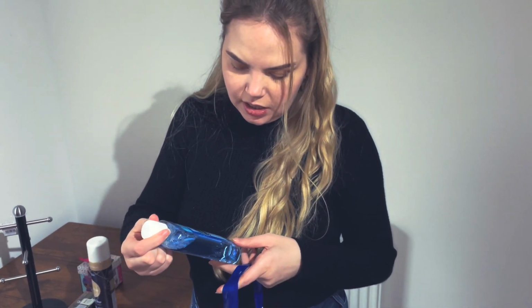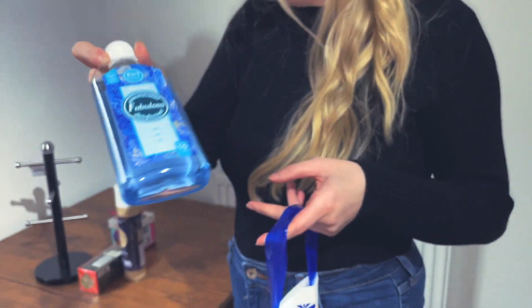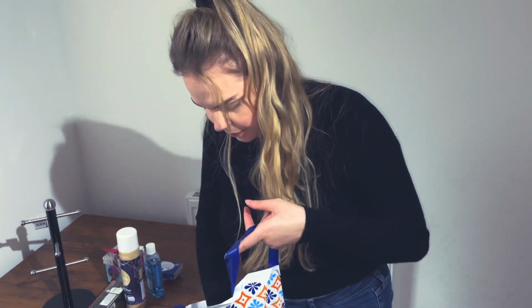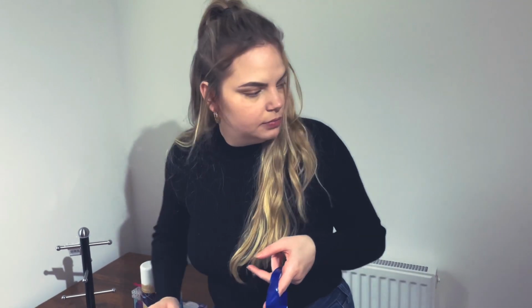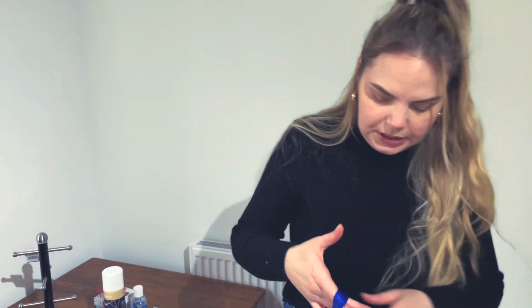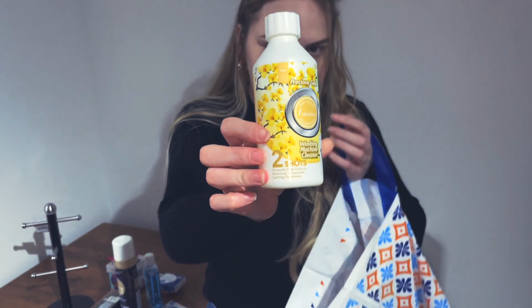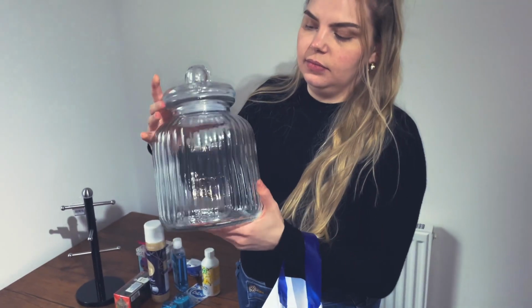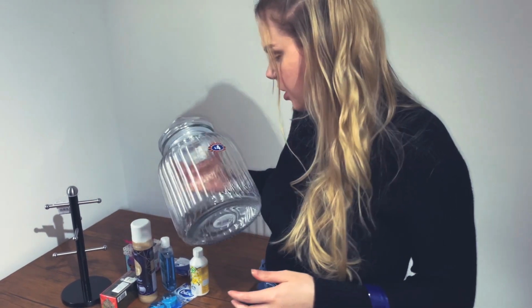Got some of that. Just picked this up for Maya for her birthday. Some more Fabulosa. It's a bit like the Sephora one you get. And for my head, some toilet tablets. And then this is for the washing machine. I wanted to try that out. That's another Fabulosa. And then also from B&M, I picked this up. So I've got some black ribbon that I will tie around to make a bow. And this will be my new cookie jar for the kids. So that's what I've got from B&M.